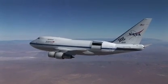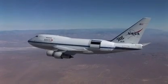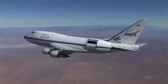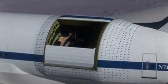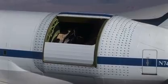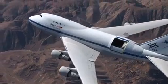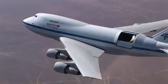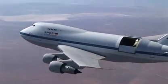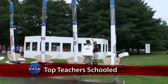3, 2, 1. SOFIA technicians at the Dryden Aircraft Operations Facility in Palmdale, California, will now finish installation and checkout of the remaining systems that support telescope operations. The modified Boeing 747 is now approved to begin flying astronomy missions at altitudes as high as 45,000 feet later this year.